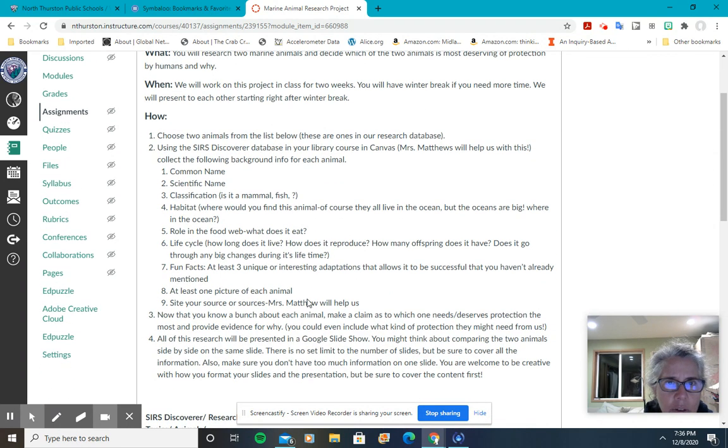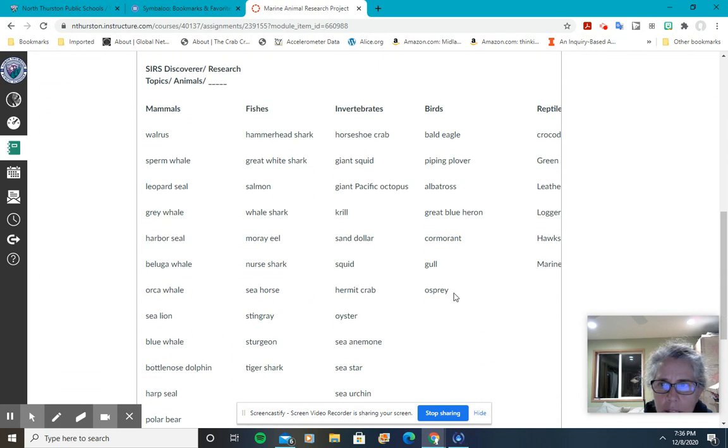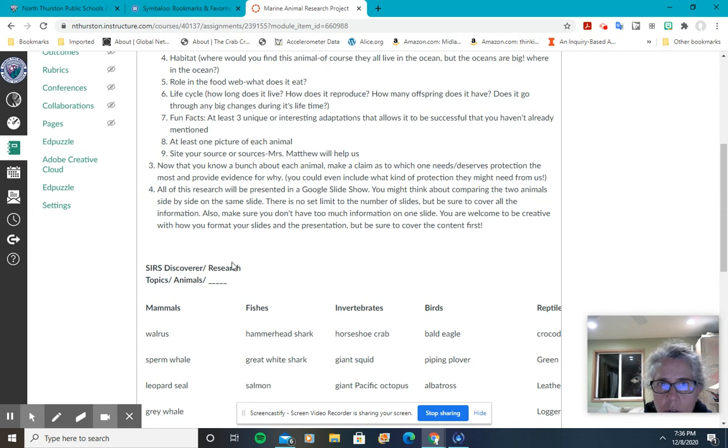All right, you're going to choose two animals from the list below. Again, the reason why we're using these animals is because they are in our research database. Okay, and that makes it a lot easier to find the information and a lot easier to cite your source.